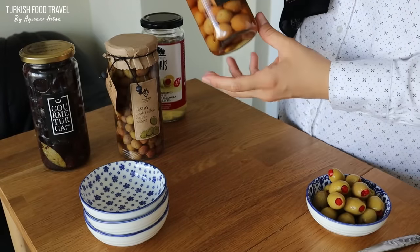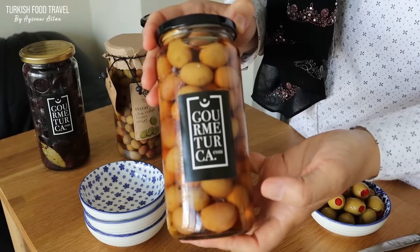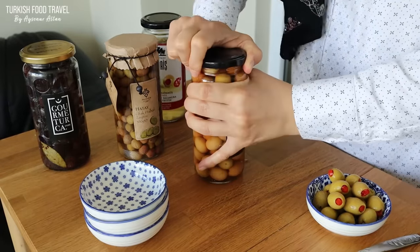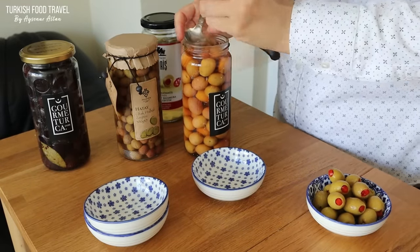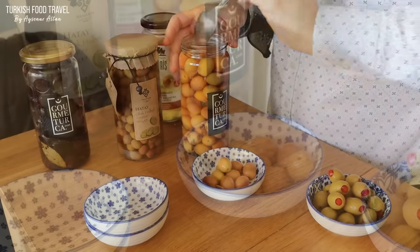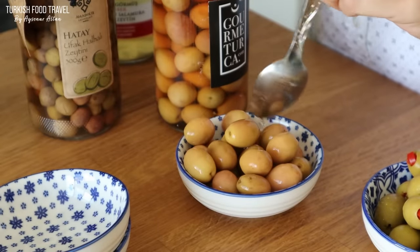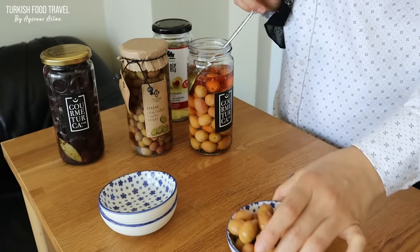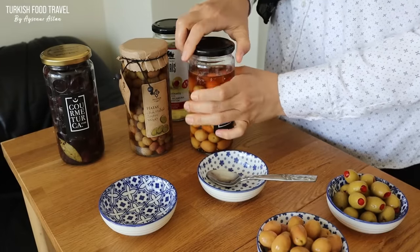Next, let's take a look at these naturally pickled crushed green olives. These are milder than the first one. Has kind of a sweet taste too. It doesn't have much salt in it.